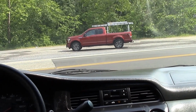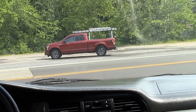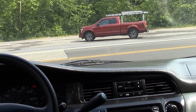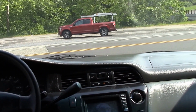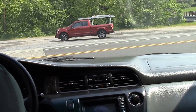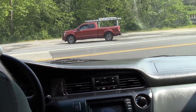Now we're going to take this 2001 Honda Odyssey minivan out for a quick test drive. I'm going to start it up. We had it running for about 10-15 minutes while we were doing the video. Starts right up, no problem, even after it's warm. It's about 90 degrees today, so no problem there. Air's still coming out nice and cool. We're ready to take this thing up the road here.